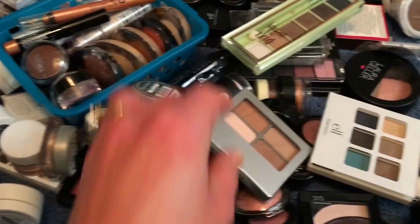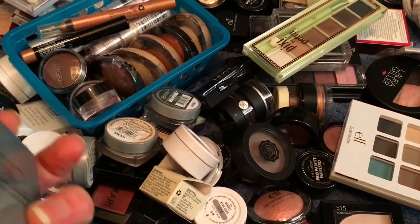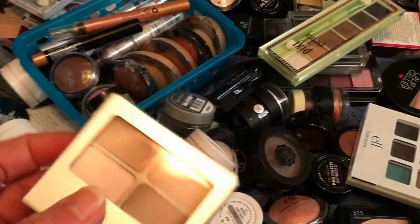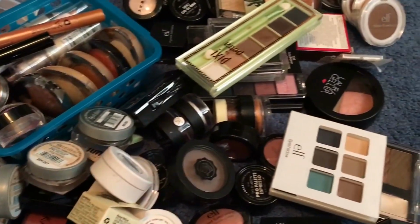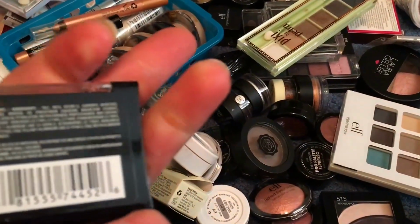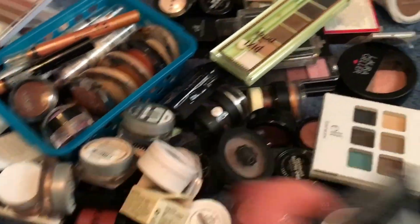And it's fairly new. Here is a Classic Nudes by Physicians Formula. I think I'll keep that. Here is an LA Colors in the shade Lily. I'm going to go ahead and get rid of that.